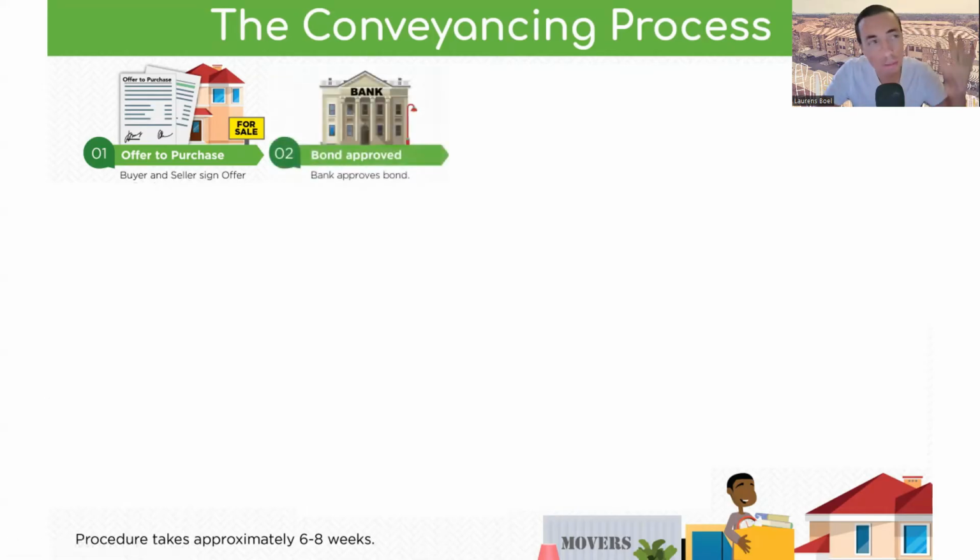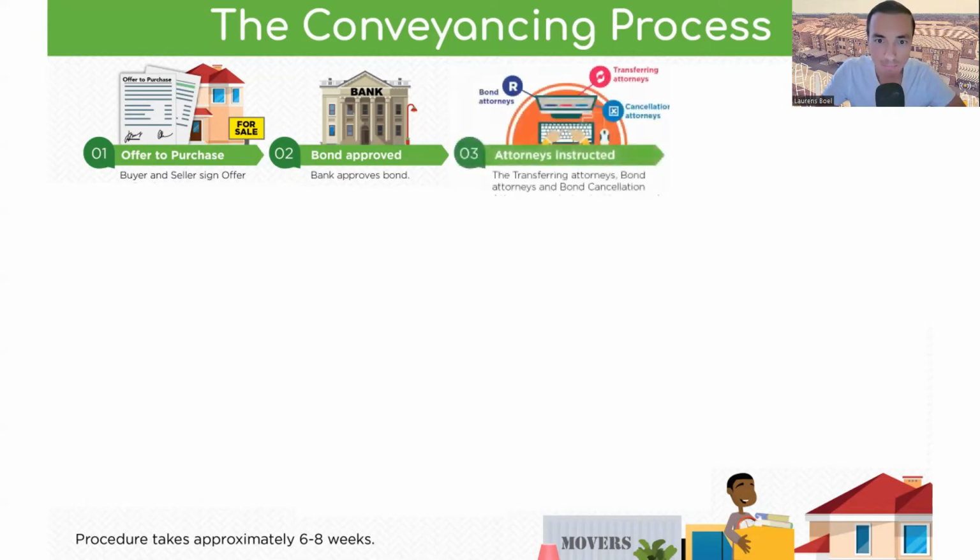So you take your OTP to the bank and the bank gives you some quotes and says, yes, we can offer you this loan to value at this interest rate. The attorneys are then instructed once the bond has been applied. Now you've got 3 types of attorneys: bond attorneys, which work for the bank; transferring attorneys, which is your conveyancer; and cancellation attorneys who cancel the bond at the other bank wherever that bond is hosted.